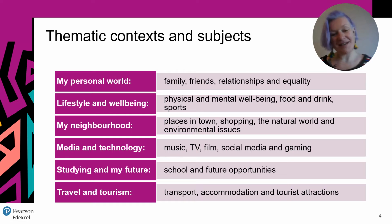And of course, conversely, which topics stand out to you as things that you think, actually, in my current Key Stage 3 or Key Stage 4, those broadly align with the subjects or topic areas that we teach currently? Some of the ones that you might have pulled out as being maybe not part of your current schemes of work could be relationships and equality, possibly social media and gaming. But maybe mental well-being, that might be one that isn't necessarily part of your existing delivery.